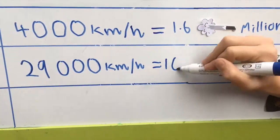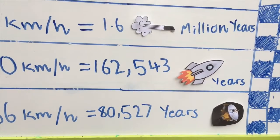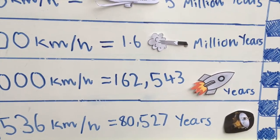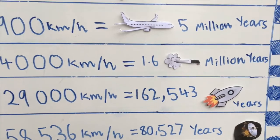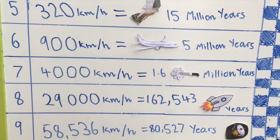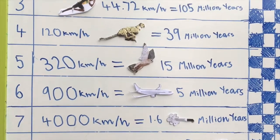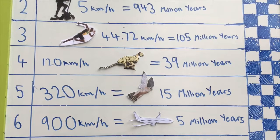A rocket will get there in 162,543 years, and New Horizons will get there in 80,527 years. None of these objects and organisms, however fast they may be, will get us to Alpha Centauri in a solid amount of time, or what scientists are aiming for, which is between 10 and 60 years.